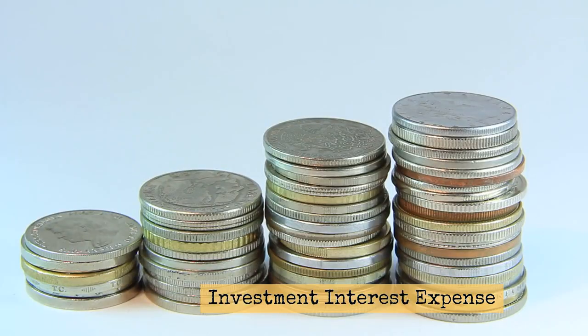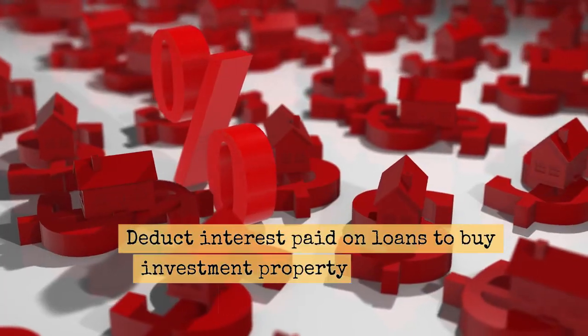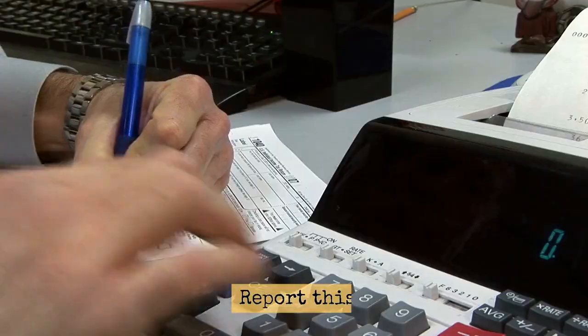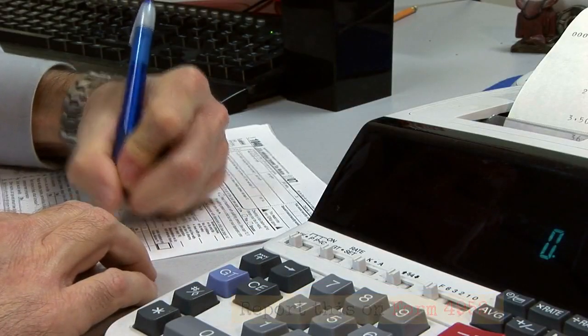6. Investment interest expense. Deduct interest paid on loans to buy investment property up to your net investment income amount. Report this on Form 4952.